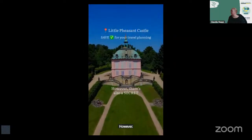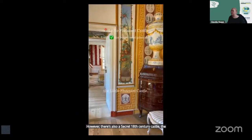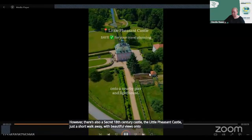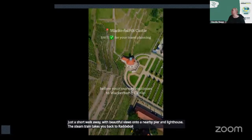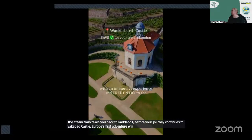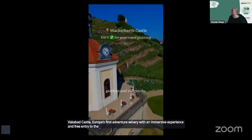However, there's also a secret 18th century castle, the Little Pheasant Castle, just a short walk away, with beautiful views onto a nearby pier and lighthouse. The steam train takes you back to Radebeul before your journey continues to Wackerbad Castle, Europe's first adventure winery with an immersive experience and free entry to the gardens and vineyards.